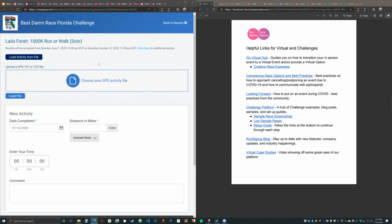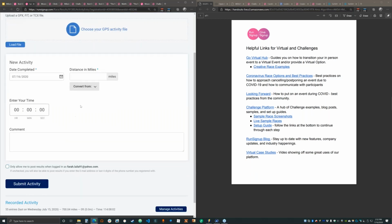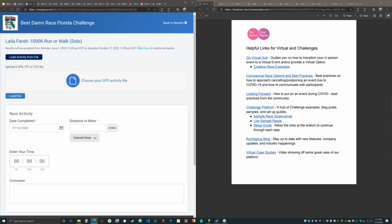So this is not actually going to do anything with the course data. All it does is it takes the GPS file and it says, okay, how many miles did they do in that file? What was the time that it took them? And if they had elevation gain enabled here, it'd fill that field in for them. And then it submits it and it throws away the activity file. It doesn't actually store the course at all for the individual course they ran. We're looking at potentially storing that in the future, but we haven't started on that project yet.